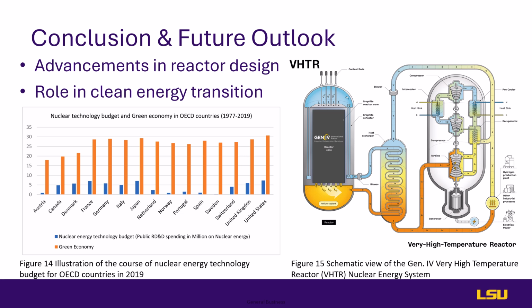Future advances in reactor design include ultra-high temperature capability, digital twin and AI integration, and hybrid energy systems. In short, HTGRs offer a clean, scalable, and flexible energy solution that bridges the gap between electricity generation and industrial decarbonization.